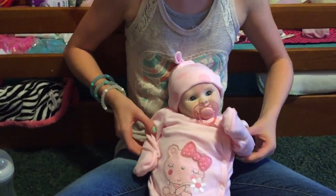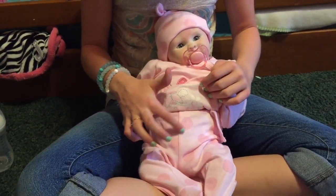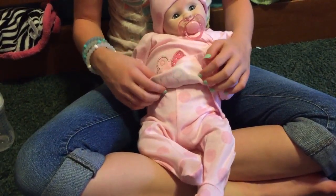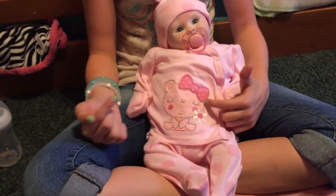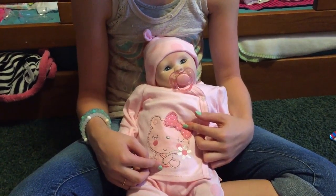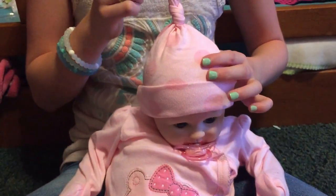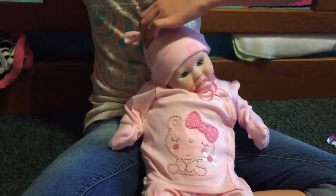So starting with the haul, I guess. I bought this outfit. It was a 3-piece, and it just has little pink pants with footies and a darker pink polka dot, with this little not cardigan, but side snap long sleeve with a cat or a bunny. I don't know, might be a bear with a hair bow. And then it came with this little hat that I love. Just got a little knot on top.